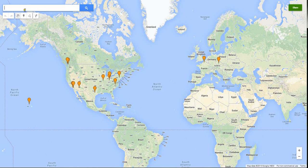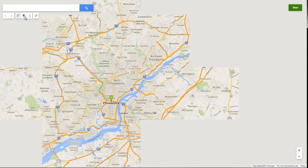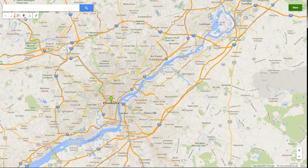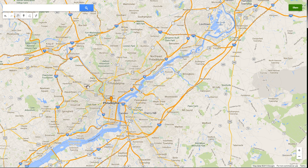And then to add a place, let me just, I don't know, I'll put Philadelphia on here. I'm not actually going to add it. Philadelphia brings you right in, drops the pin. I only do the city of where I'm sending the Lego. So if I were sending something to Philadelphia, it would drop it right here, and that would be where I would send it to. You click on this, and then you go add to map. Oh, here, I'll delete it afterwards.